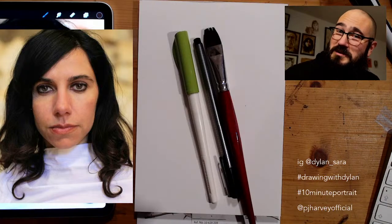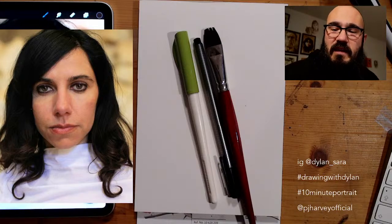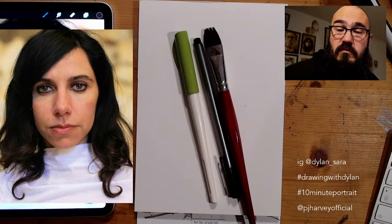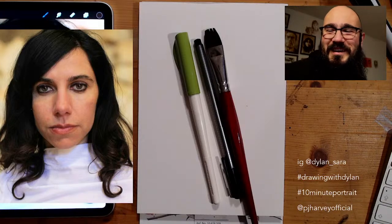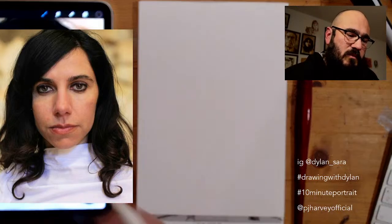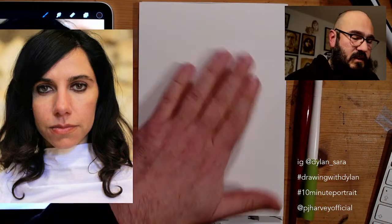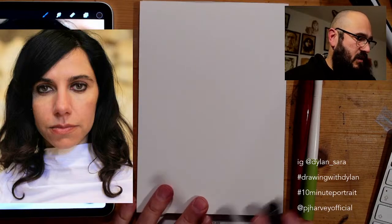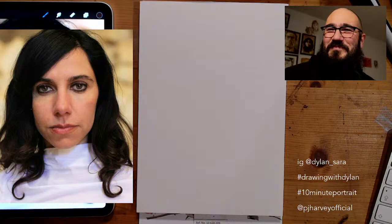Where are you watching from? What are you going to be drawing with? Part of this challenge is that everyone's just sketching with whatever they want, really. You can use whatever medium you like and just experiment and learn things and grow. It's really cool seeing what people choose to use. And some of you are following along pretty closely with the techniques that I'm using, and that's totally cool too. Let's do it. 10 minutes.